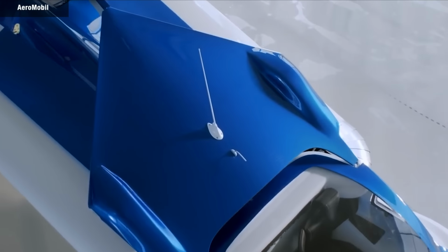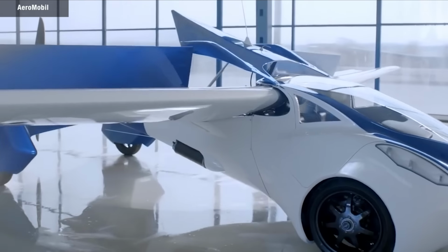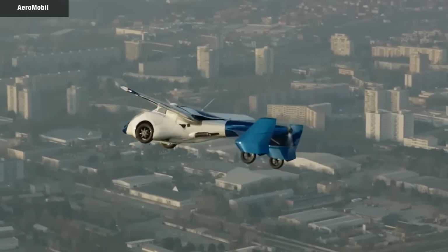The next car up was inspired by the mythical winged horse, Pegasus. It's called the Aeromobile M4, and it's the improved 4-seater version of the company's first 2-seater concept model. It seamlessly transforms from car to aircraft, from driving to flying in under 3 minutes. It's the result of over 10 years of research and development, and with its full carbon fiber monocoque and a cruise speed of 160 miles an hour, it's almost like a flying supercar.